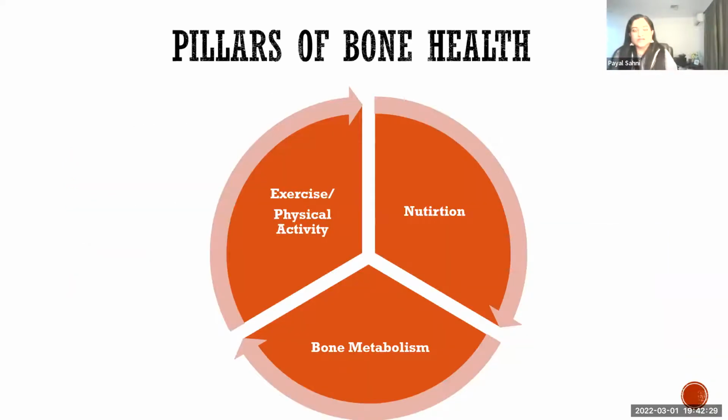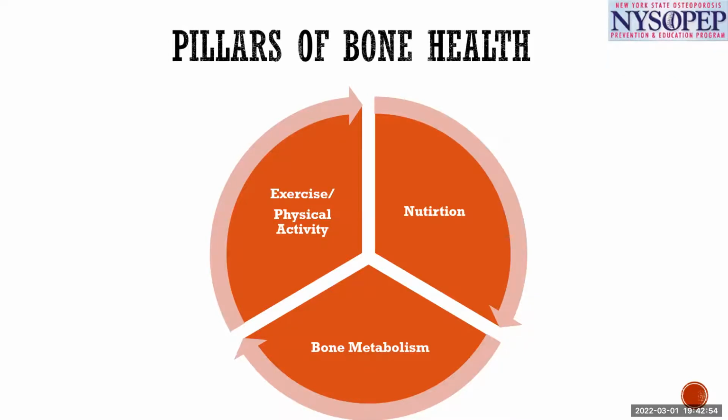Now, these are the pillars of bone health. I said that I would talk a little bit about exercise because I feel that it is extremely important for us to understand that nutrition and exercise go together. And for you to have a healthy and strong skeleton, you need good nutrition, you need the right kind of exercise, and both of these together are necessary, not just required, necessary for normal bone metabolism.